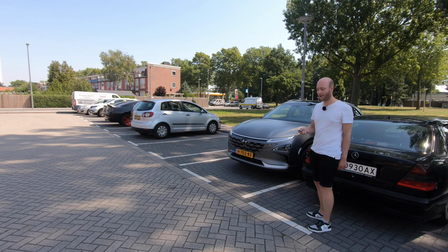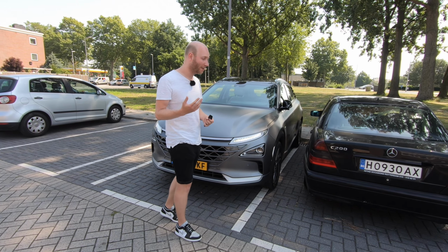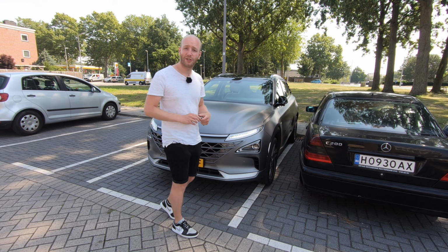It will not. It has parked. Look at that. That's amazing, right? So the car has parked itself pretty closely to the car right beside it, and it's quite tricky to get out without damaging a door.